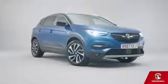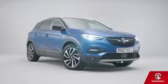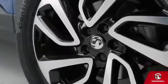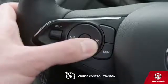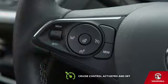Let's get moving. It's always good when your car gives you a helping hand, and Grandland X does more than that. With cruise control, what a marvellous invention, you'll have no trouble sticking to the speed limit, and you'll also burn less fuel too. When you want to cruise along at a set speed, turn it on by pressing the button on the left of your steering wheel. Accelerate up to the speed you want, then just turn the thumb wheel down to set. That's it. You've activated and set cruise control.